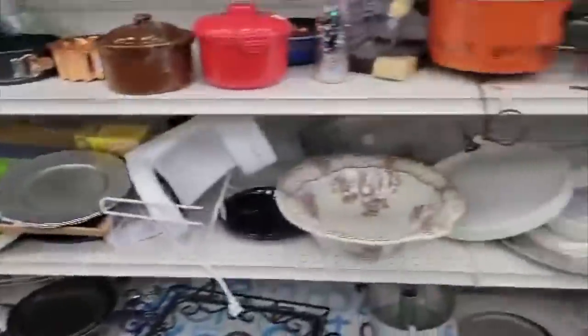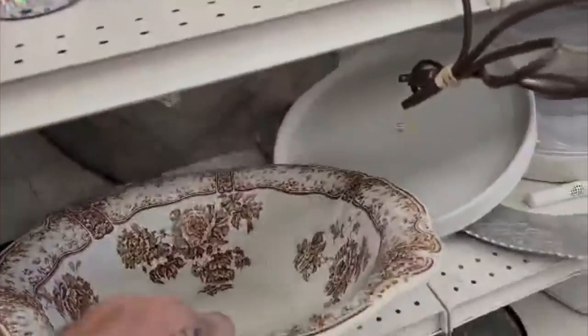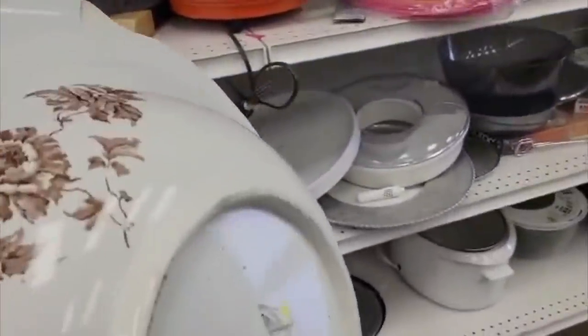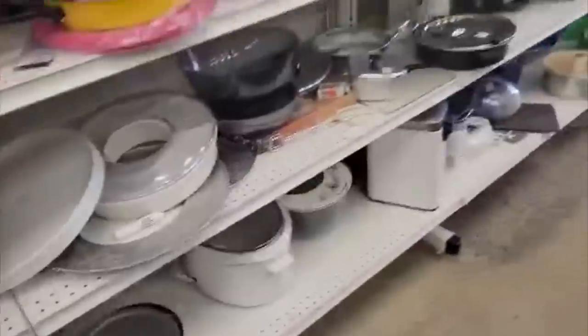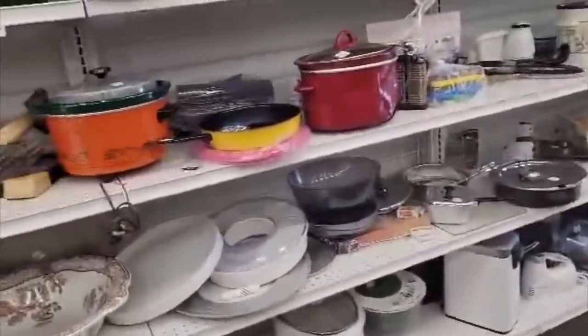Let's see what we got over here. Good lord, look at the size of that wash bowl. It's a monster. It's got a big chip. That's a shame. That would have been a great piece. Would have definitely picked that up. Sometimes you get lucky in the kitchenware. It's really hard to film in here. There are so many people, and it's so tightly cramped. But I did find a couple more things since the last time I was on, and I'll show you those now.